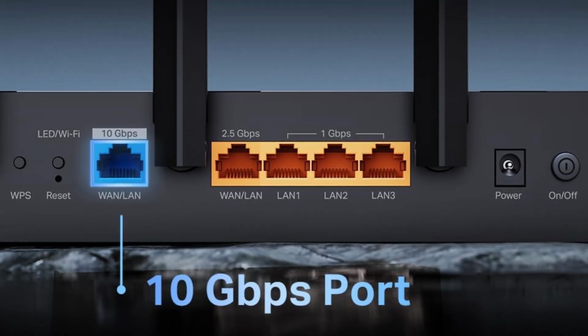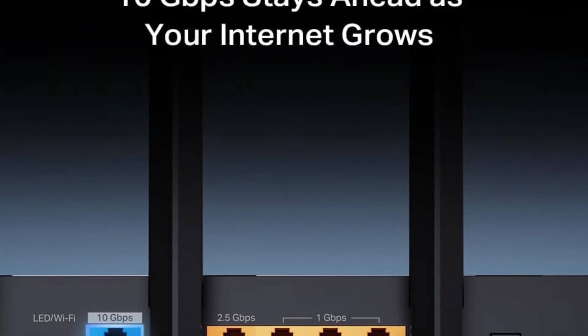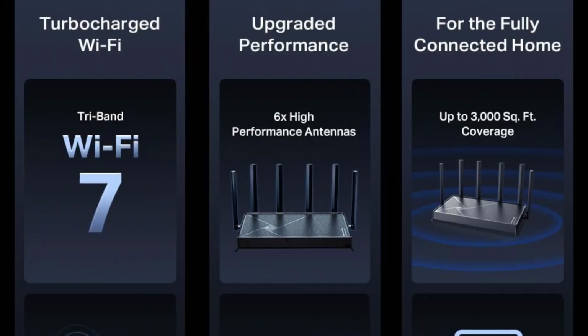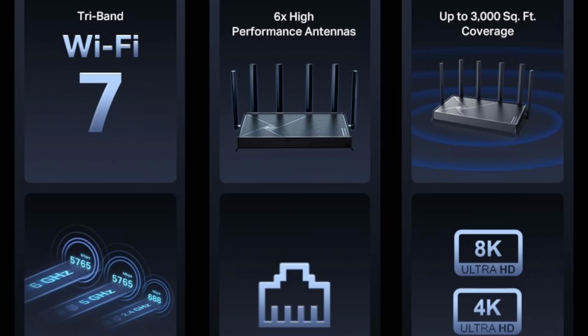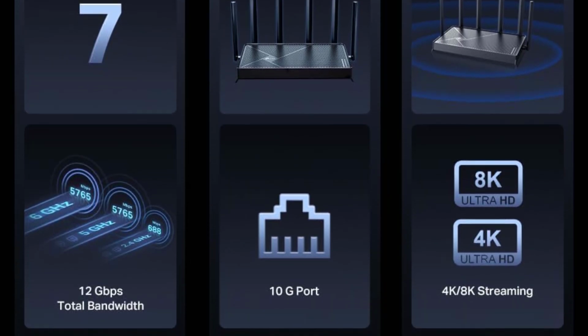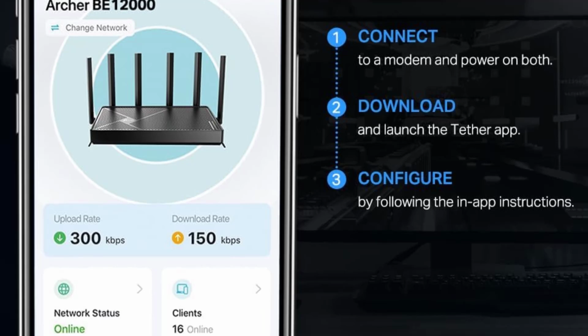The inclusion of the 6 GHz band significantly reduces congestion, ensuring smoother connections even when multiple devices are connected at once. Whether you're streaming 8K content, running cloud gaming sessions, or handling large file transfers, this router handles everything effortlessly. Another standout feature is its seamless integration with voice assistants like Alexa and Google Assistant, allowing you to control your network with simple voice commands.